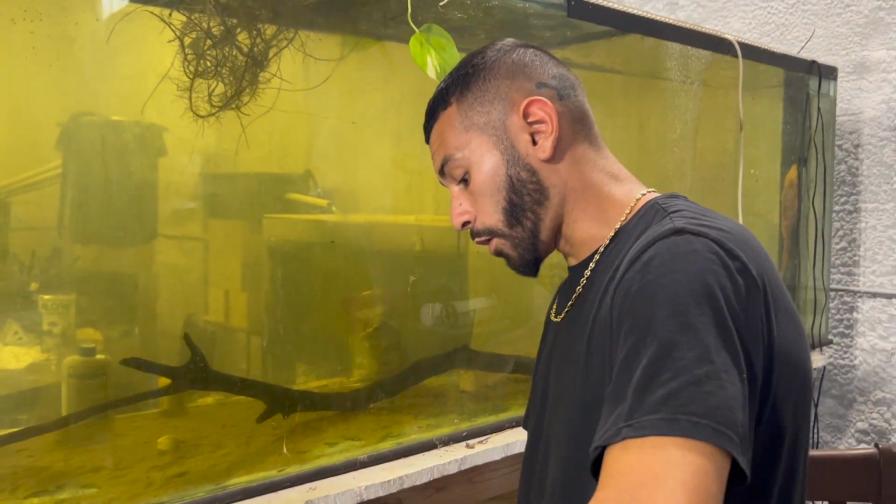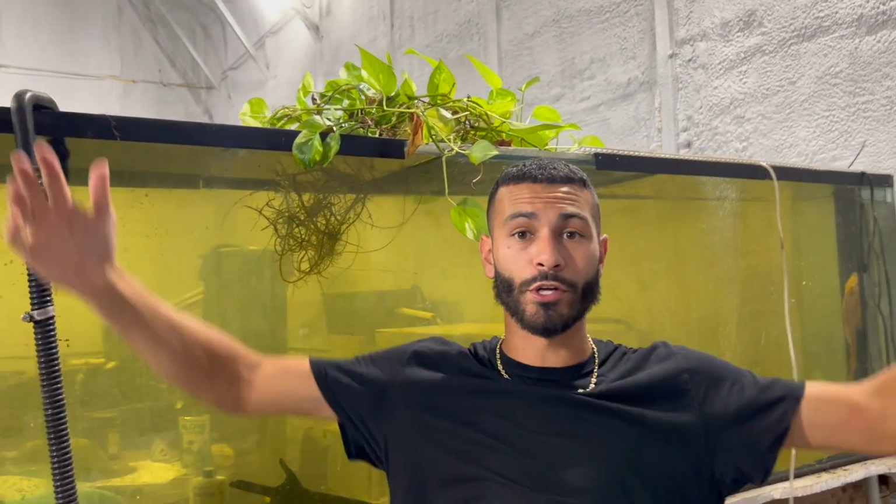Some people might be wondering what we got in here, but yeah, as you guys can see, we have this monster building. The reason why we have this monster building for monster fish is because we have conditional fish that live inside of this building that cannot live outdoors in Florida. So that's why we did this. You guys, I'm gonna stop talking. I'm just gonna open up this box for you guys.